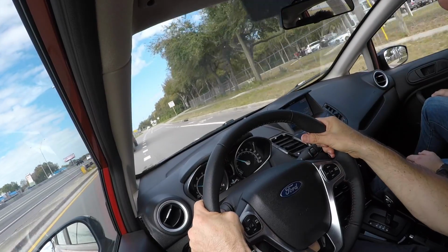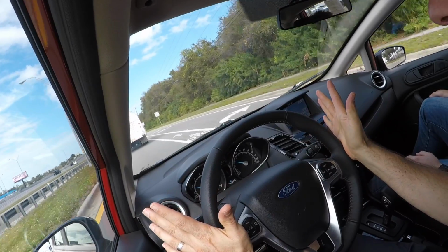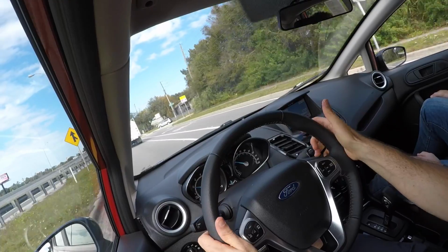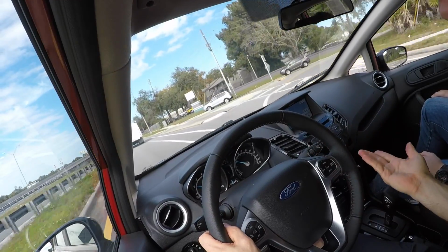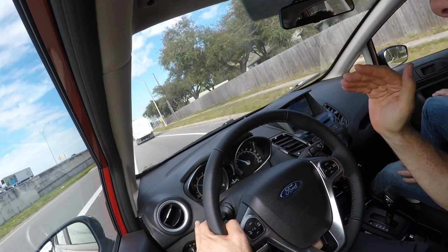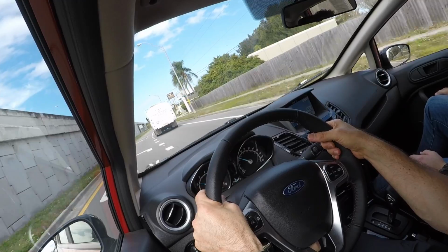But like I said, this is a 120 horsepower inline 4. I like the steering wheel though. It's a good size. I like the feel of it. And you know, it's got exactly what you need if you're going to use this car. This car is a great daily driver, gets you from A to B with some really good MPGs.